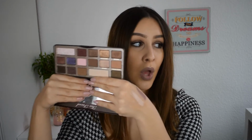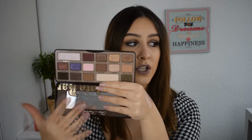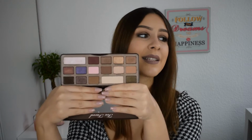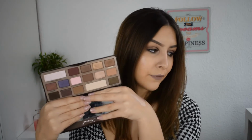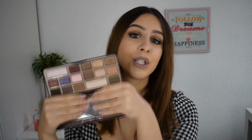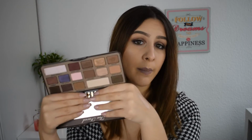Can we just talk about these colors right here? Beautiful, warm tone colors with a lot of mattes, a lot of shimmers, a lot of transition colors, and a lot of dark colors. It basically has everything. And it also has a pop of color right here with the purple. I absolutely adore it. If you're a person again that wants to spend 50 euros, let's say, because that's what this palette was, on a really good palette that's gonna serve you for a long time and you can do absolutely countless looks with, definitely have a look at the Too Faced Chocolate Bar palettes.